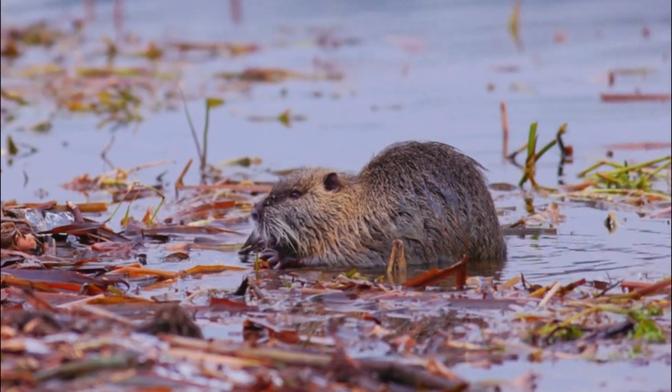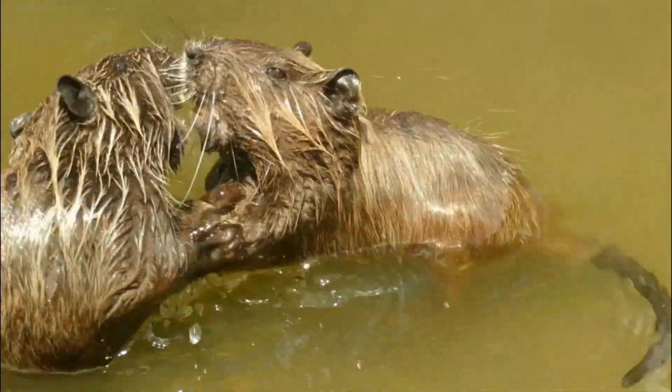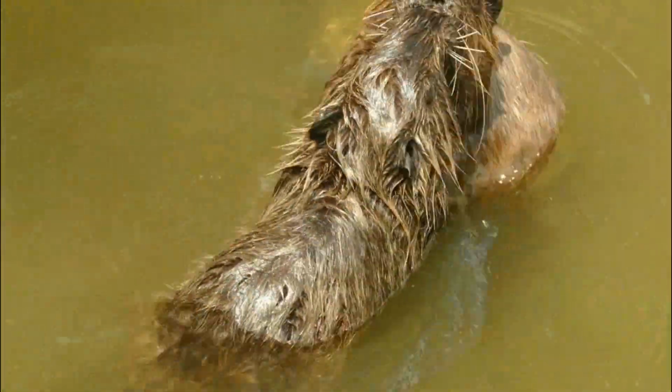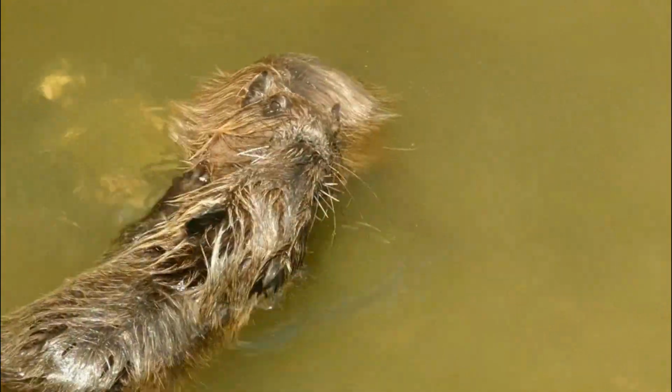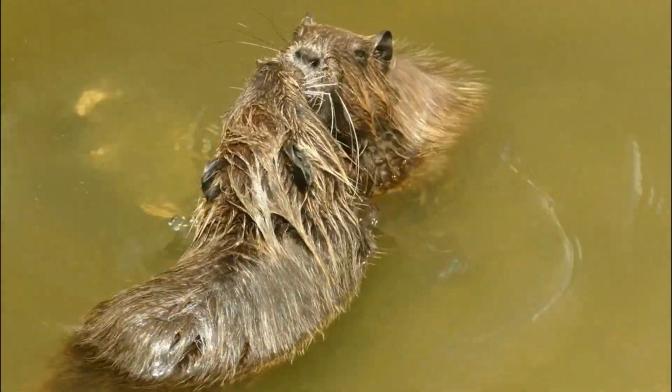Number 2. Habitat. Coypus are primarily found in freshwater habitats such as rivers, lakes, ponds, and marshes. They prefer areas with abundant vegetation both in the water and along the banks.